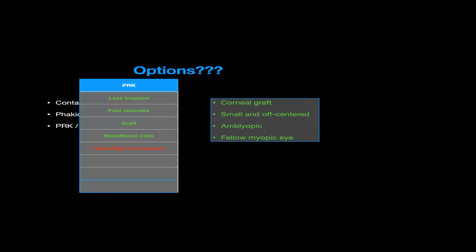The pros are that it is a less invasive surgery. It has a fast recovery, even though it is not as fast as the ACL recovery. It will not affect the endothelial cells as much as the ACL will. And the con is that because this is going to be a high diopter correction, there are higher chances for us to induce haze in this cornea.